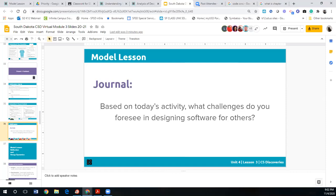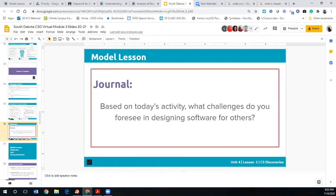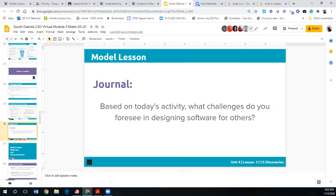One other person, would you want to share? What do you think are the challenges of designing software for others? Maybe knowing what's intuitive to them is not intuitive to you, or what environment they're used to working in. Are they Apple people? Are they Windows people? And where should controls be placed, maybe? Good, yeah.